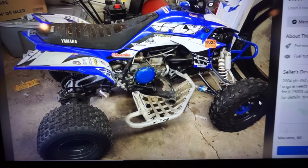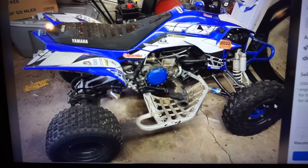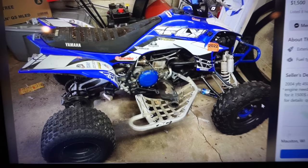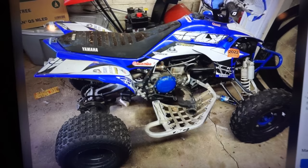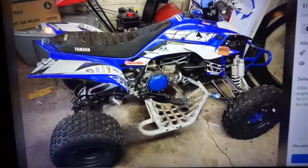Looks like he tore down the top end and confirmed he needed a bottom end. But I texted him and he said that the rod was fine. So he doesn't know what's causing the problem. So it could be something simple. So I said, you know, I don't know what it is. Could be a bottom end fix. I don't really know. I'll offer you $1,000. I'll come grab it tonight. And he said, sure. So I think he's just wanting to get rid of it. That's a really, really good deal, especially in this condition. So we're going to go try and pick it up.